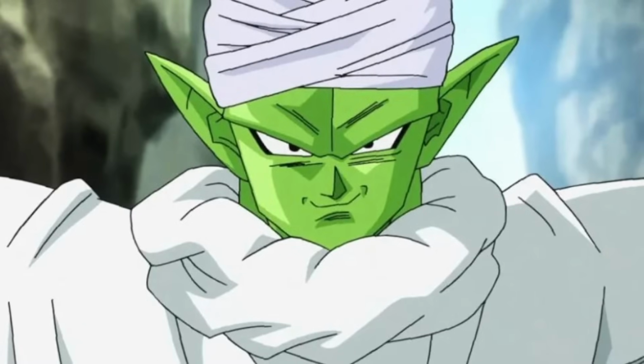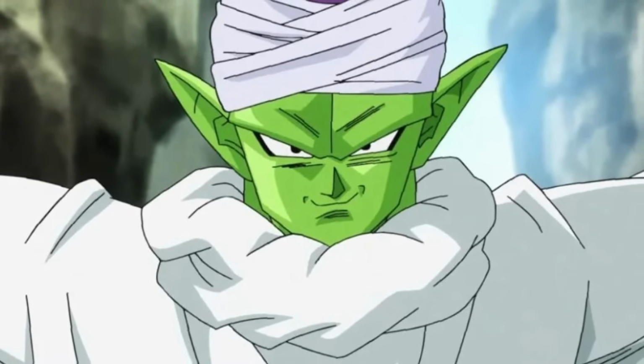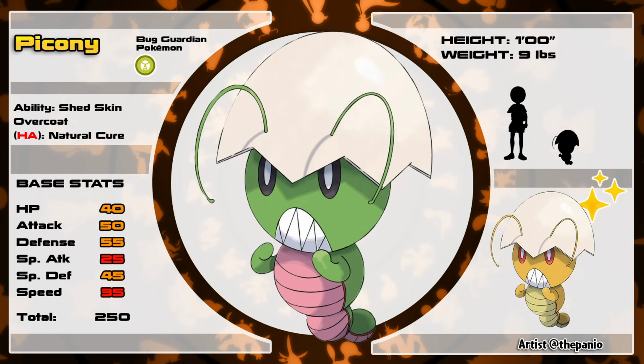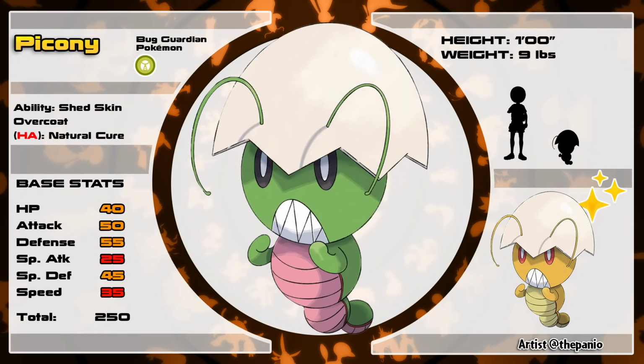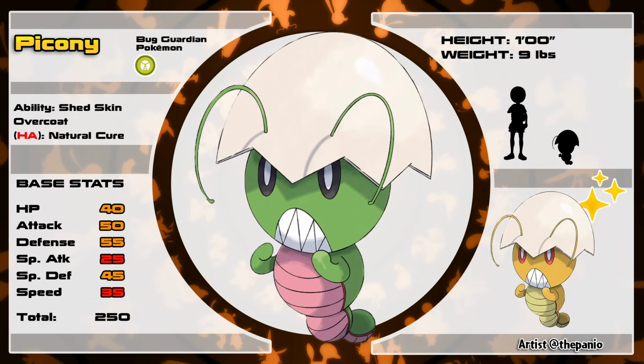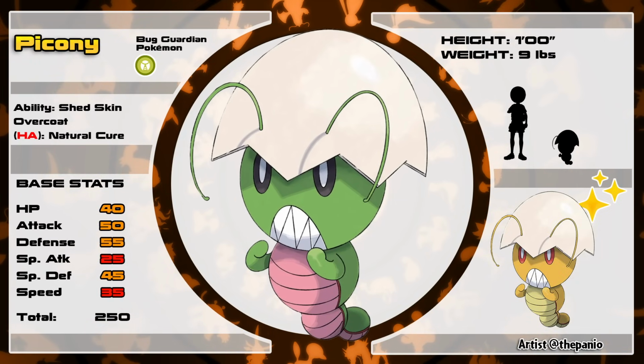And it's a Pokemon based on the villain turned hero, aka everyone's favorite Namekian. Introducing Pikani, the bug-type guard bug Pokemon based on none other than Piccolo. For this design, we wanted to show off a spunky fighter bug Pokemon, and I think the two put 'em up deuces conveys that perfectly.